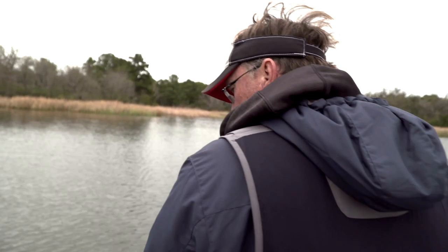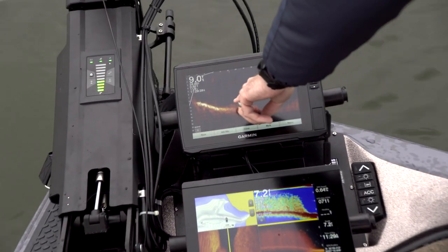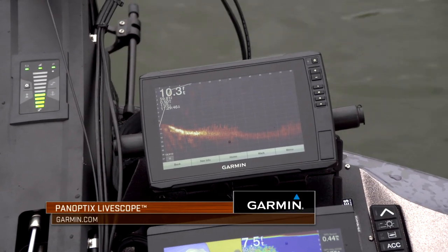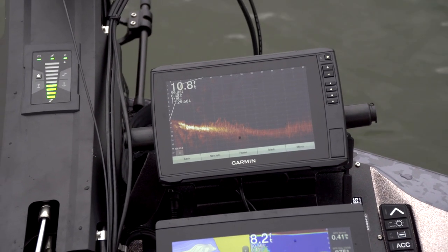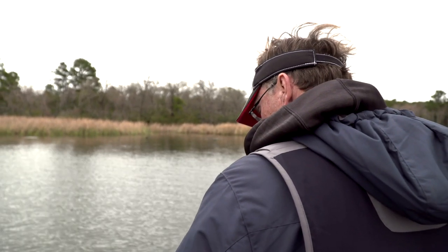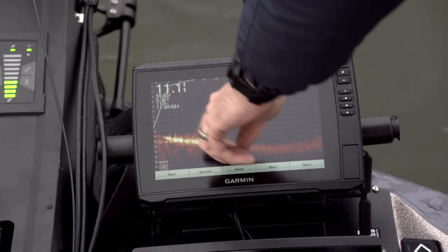Now you can see the drop off and a little bit of scattered grass. There's the scattered grass right out here on the bottom. It's not real tall. You can see there's a couple of fish down in there with it right now. Crank the edges of this. We've managed to pick up a couple fish coming in here. There's some fish right there. See those brighter pieces at the very front of it? Those are fish right there in the grass.